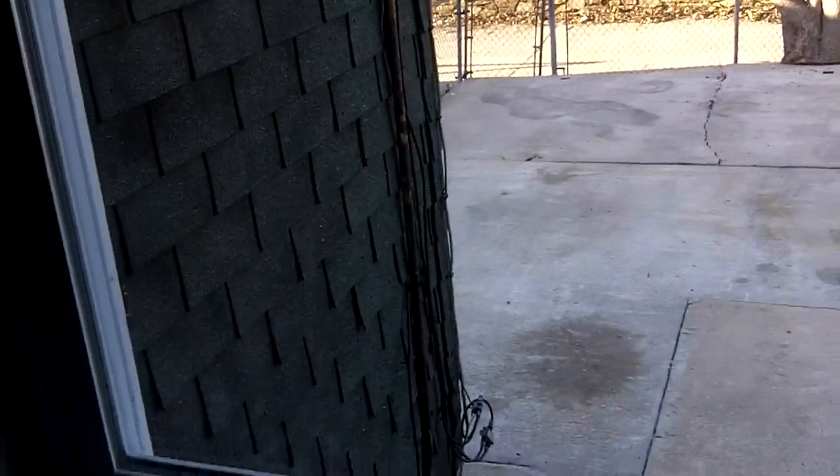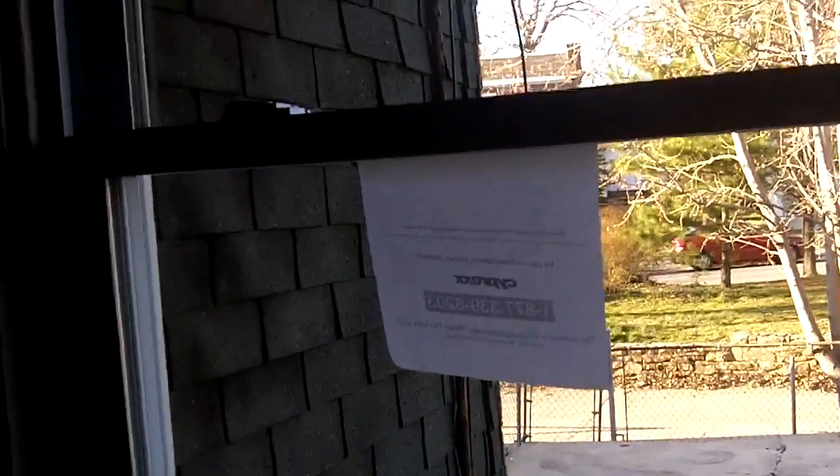Additionally, you can see here we've got old shingles on the exterior. Nothing wrong with them until they break down. Vinyl siding would be preferred. We'd rather have vinyl siding there, and then vinyl soffit underneath here instead of just the tar paper, which is what they have right now, roofing paper.